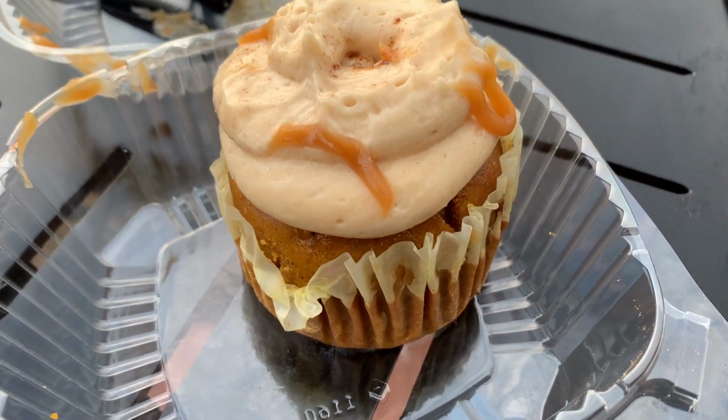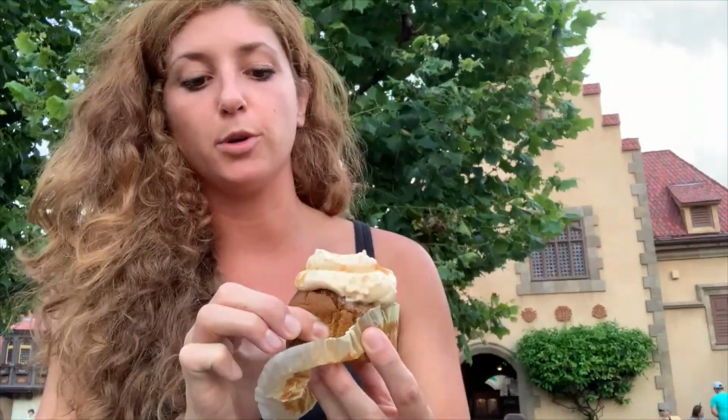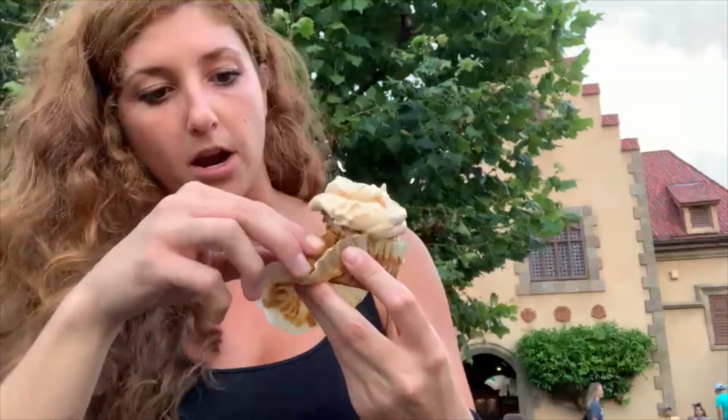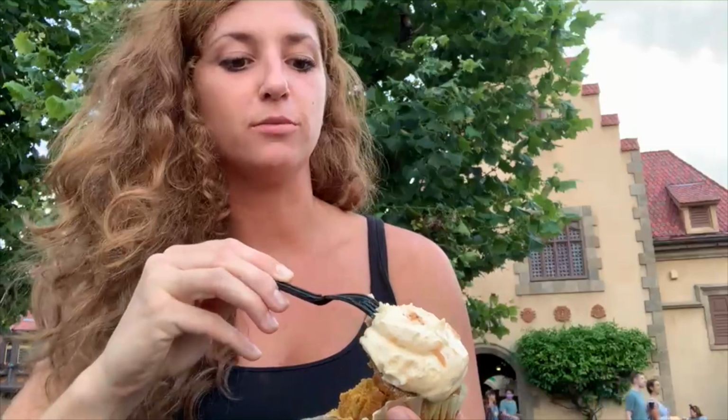Up close and personal with this cupcake, it did not travel well, but it's time to dig in. The moment I have been waiting for. I escaped the smells of Werther's and I ended up with this delectable cupcake. I thought it was going to be a little bit more tender, kind of just broke apart there. I wanted to get to that filling and I see it in there. I wish there was more, but it is a pumpkin filling. And it hits you with some serious pumpkin. Let's go in for the buttercream. It is super, super sweet, but you get that saltiness from the caramel on there, and it's just heaven.